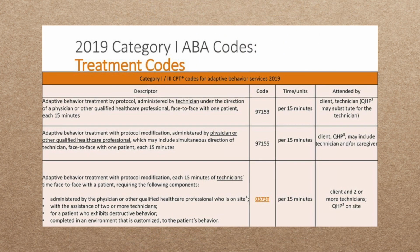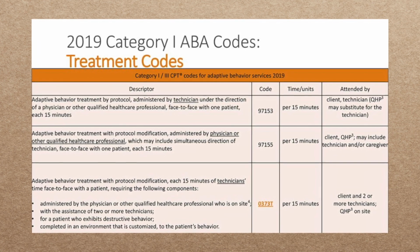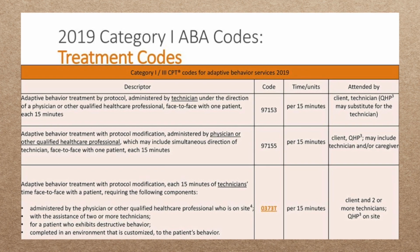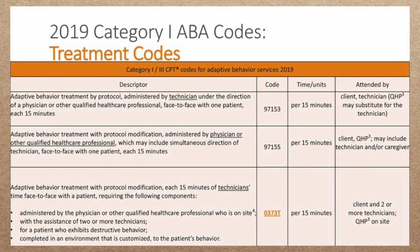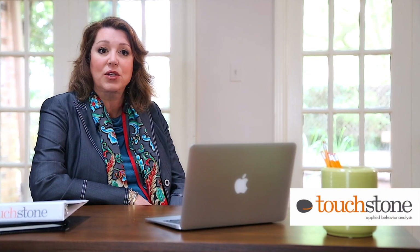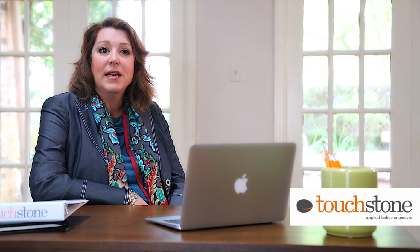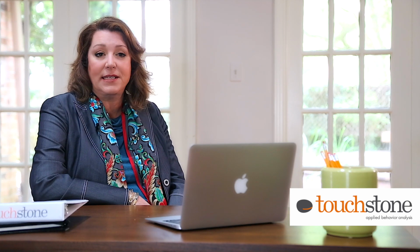Adoption of these codes is a years-long process. There are many phases or steps that need to be successfully completed before the American Medical Association will adopt new codes. Some of those steps are research and development, testing, and analysis. This is significant because the American Medical Association only adopts codes for those treatments that have been substantiated by evidence. It is yet another indicator that ABA has met the rigorous standards of the scientific community.